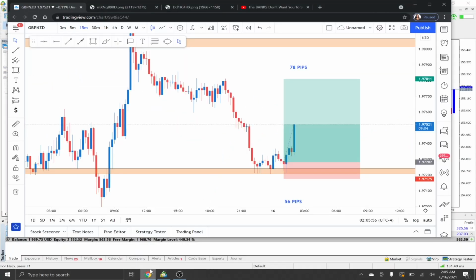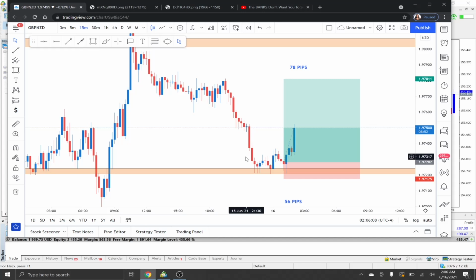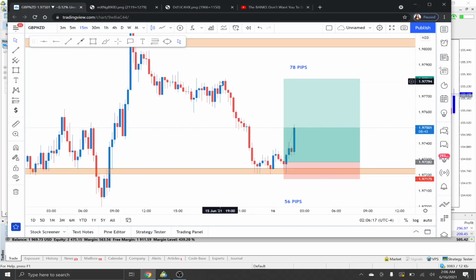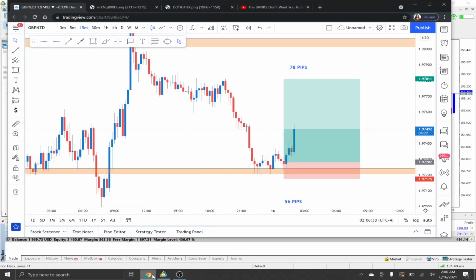Currently in a buy here on this GN trade. This was my analysis before, and this is where we are now. I did this analysis at 1 in the morning, and it is currently just after 2, so right about pre-London time-ish here, and we are up almost 500 on this trade, and the account is up 24, almost 2,500, so we're a couple $100 away from our 3K goal here.